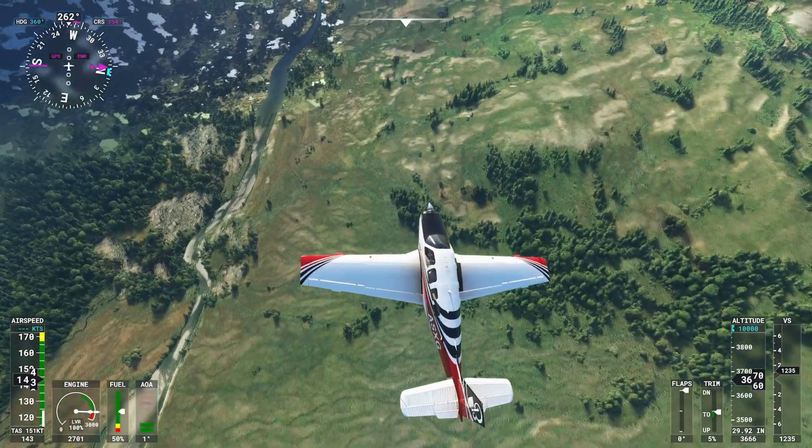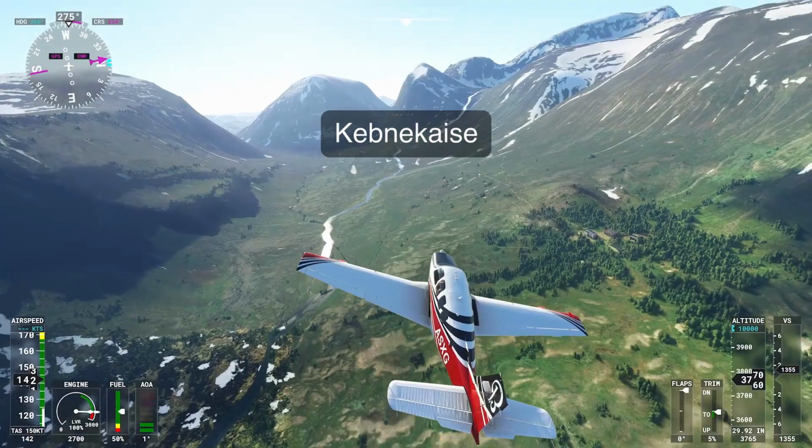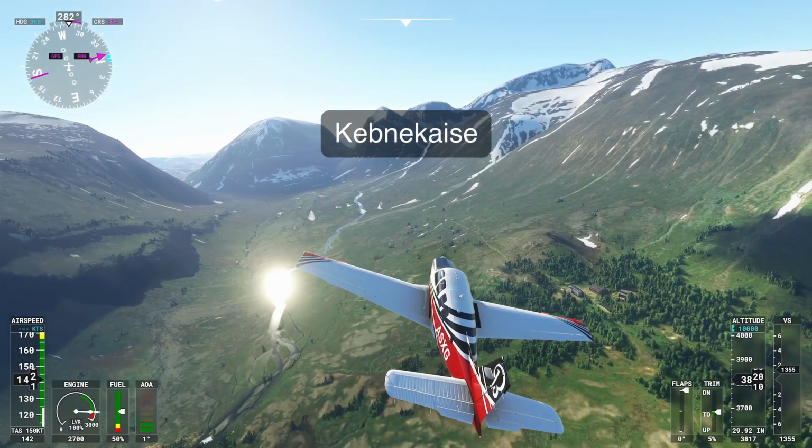But anyway, nature delivers. This is almost as nice in Flight Sim as in reality. Let's travel a bit south, and the next stop is Kebnekaise. This is Sweden's highest mountain, about 2,100 meters above sea level.